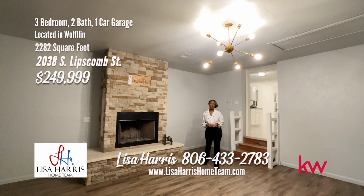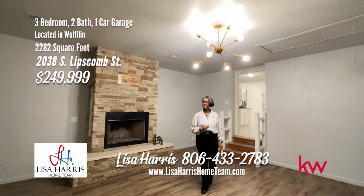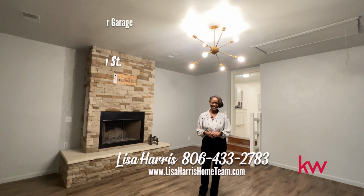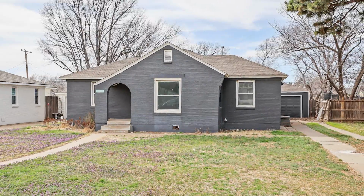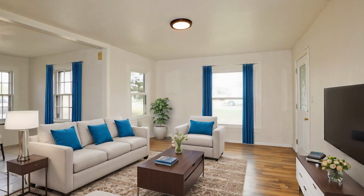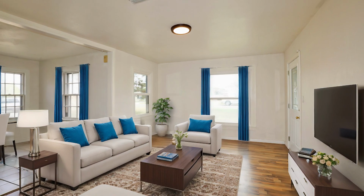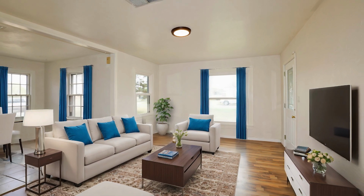Welcome to this warm home in the well-established neighborhood of Wolflin. This one will wow you. Take a look. Come live in the heart of Amarillo, located in the Wolflin neighborhood. This home is super cute and has so much space to offer. Enjoy this 3-bedroom, 2-bath, 2-living area home.